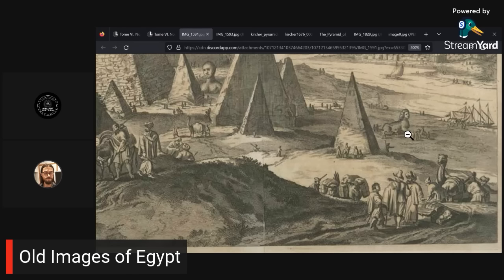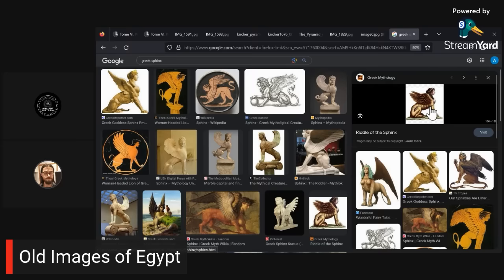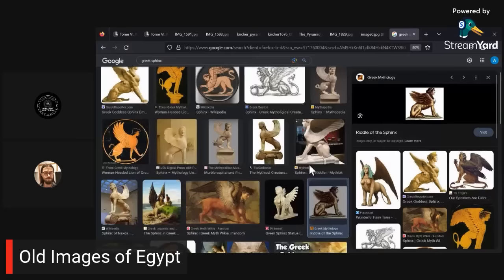We had Greek sphinxes, and they had similar curly hair, because they had Greek curly hair. So this is what you find with a Greek Sphinx. Look at that, curly hair, long flowing hair. It's a bit of a splicing of creatures together. We'll move on. It might come back to me in a minute.